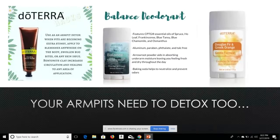And so another hack is that our doTERRA mud mask can actually be used as an armpit detox. So if you're trying to transition and you're still not really liking that, or you still feel like you smell, or you might have some blemishes or issues going on, you can apply a little bit under your armpit, and it's going to help detox you with the bentonite clay. It helps increase the circulation and healing to any of the areas. So besides your face mask, you can use it as an armpit detox. Just apply it for 3 to 5 minutes, and then you can apply your deodorant afterwards. You can do that a couple times a week as well.